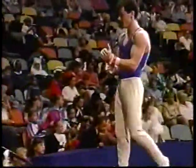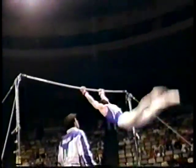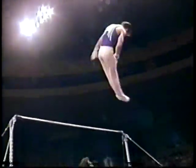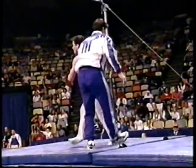The object is obviously to keep the body close enough to the bar so that you can regrasp. That means the legs must be shooting almost over the top of the bar, and it's not even close. Thank you, coach.